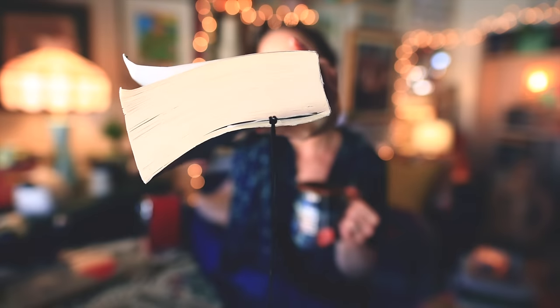Here's my progress. You can see where I am. Look at that. Almost done. And it's great. It's 658 pages. Woohoo! Look at me. Okay, so there's that.